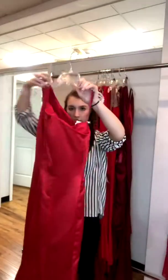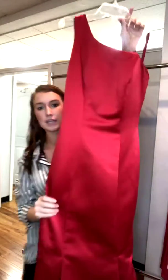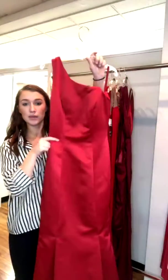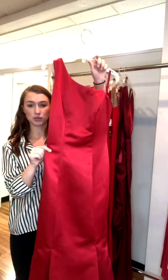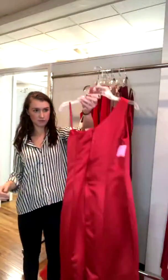So this next one looks so good on, and I can't even explain to you guys how good this one actually looks on. It's just a really nice and simple basic satin. And we have plenty of belts to add to it, if you want something to add a little sparkle to it, we have so many belts that it's crazy. So we definitely have that option for you guys.